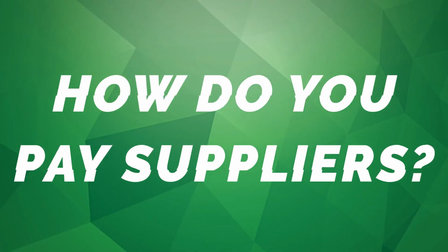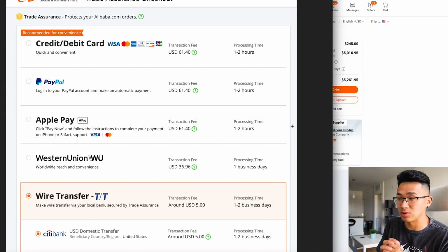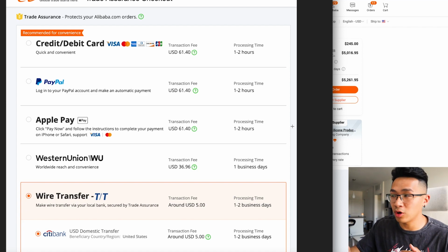Okay, so tip number 4 is, how do you pay suppliers? What is the safest way to pay your suppliers? And right here is how I'm going to show you guys. So there's a few methods that you can do to pay your supplier directly through Alibaba, but there are fees, all right? There can be some expensive fees depending on how big your order is, but here are some of the options that we have, right?